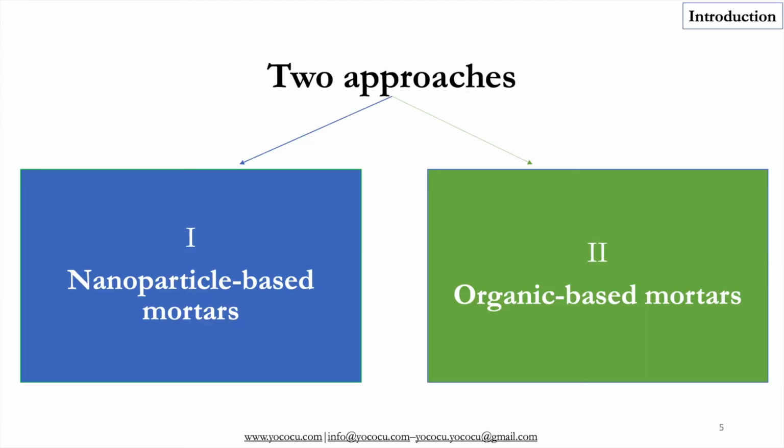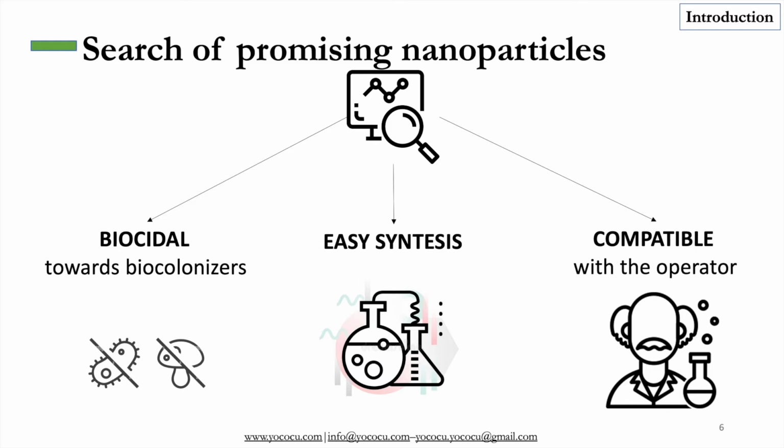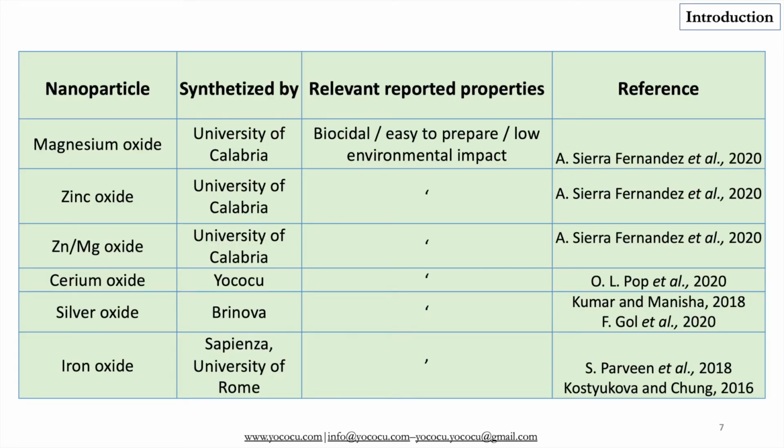To do so, we decided to employ two approaches, one based on the manufacturing of nanoparticle-based mortars and the other based on organic-based mortars. The choice of these two approaches comes from a bibliographic study. In fact, for nanoparticles, we carried out a bibliographic research in order to find nanoparticles that had three main characteristics. They had to be biocidal, so to retain a biocidal activity towards biocolonizers. They had to be easy to synthesize, and they had to be biocompatible with the operator.